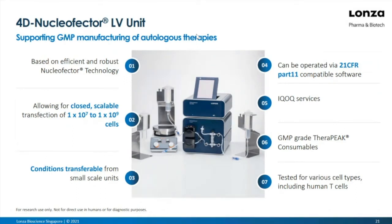And you also need to have enough cell number per treatment for your patient. So 1 billion cells, this is usually the guideline: per one injection, they need to have 1 billion T cells. So this particular closed system, we're able to scale up to 1 billion cells. And this system, we're able to operate up to 21 CFR Part 11. There are IQOQ services, and we also have the GMP grade consumables that work on this.